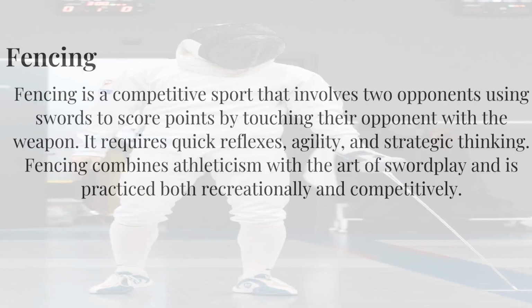Fencing is a competitive sport that involves two opponents using swords to score points by touching their opponent with a weapon. It requires quick reflexes, agility, and strategic thinking. Fencing combines athleticism with the art of swordplay and is practiced both recreationally and competitively.